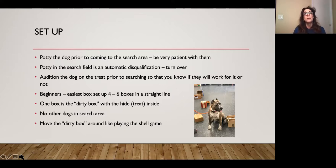So again, we check the dog out, audition them. Do they like this treat? Okay, this is the treat we're going to be hiding. Then you just set up a really easy set. One box is more or less the dirty box, and then you move that box around, kind of like playing the shell game. And you want to make sure you have no other dogs in the search area.